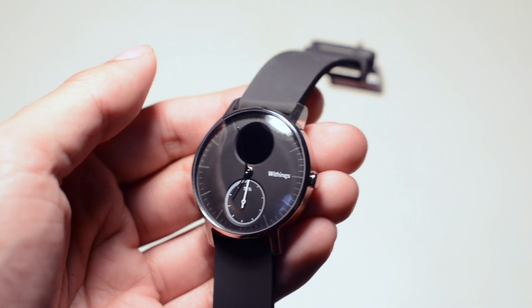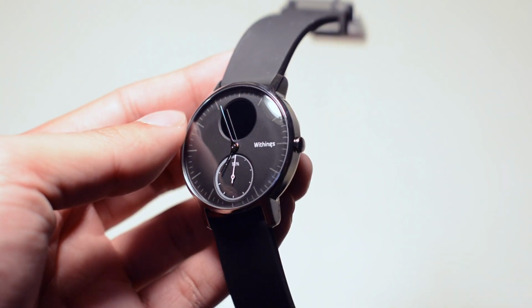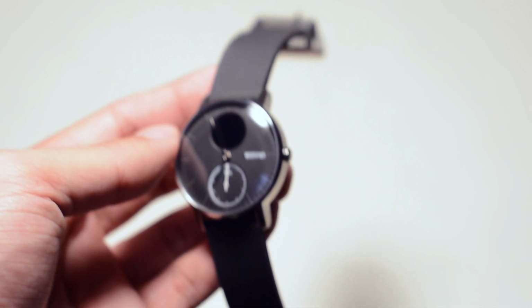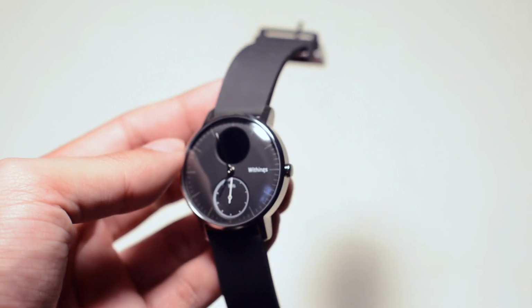Now, the reason you may want this watch, and the reason why I bought this watch, is because I wanted an analog watch. But I like the idea of being able to know who's texting me and who's calling me without pulling out my phone. So it's kind of like a medium place between a full analog watch and, say, an Apple Watch. I gotta be honest, I'm not that thrilled about this watch.